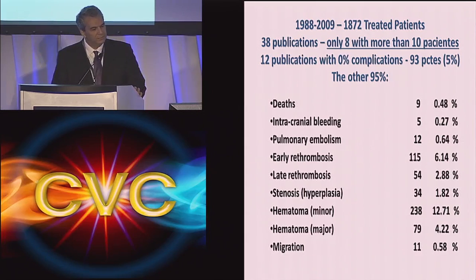The second thing is that when you go through the numbers, what we find is that major complications are related to technical problems. So they're related to how you do those procedures, how you see your patients, how you treat them.